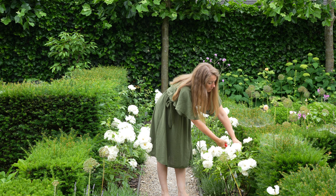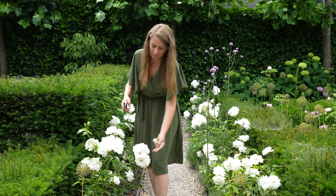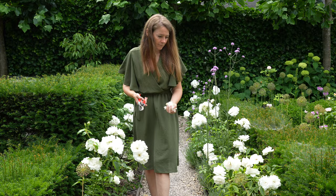These Norwegian roses have multiple flowers on the stem, clustered together. So I take out the ones that have finished flowering, and when they're all finished, I cut back the stem just above a leaf with 5 leaves. Sometimes they've already made new shoots, then I cut just above a shoot.